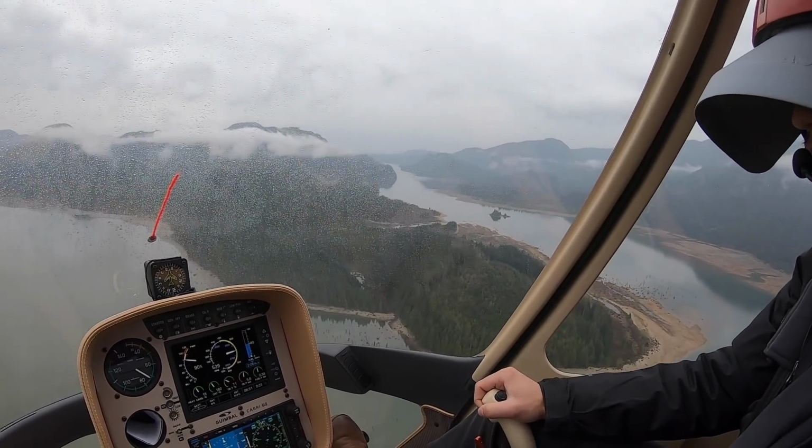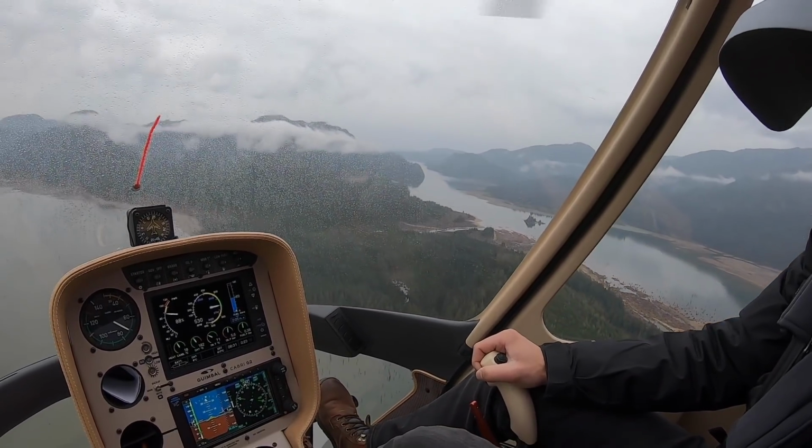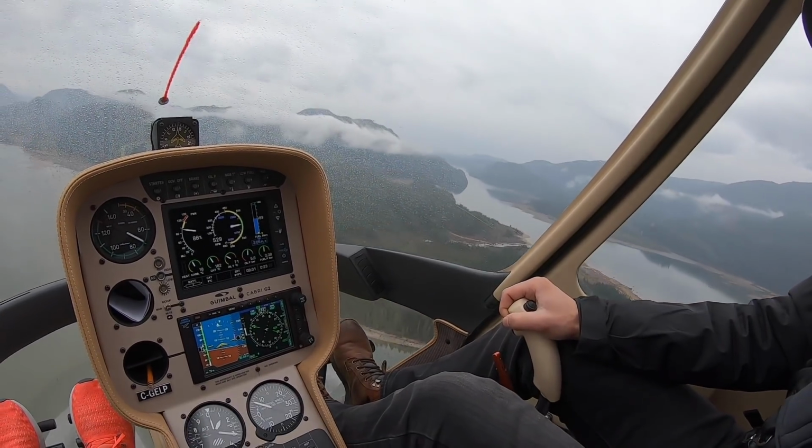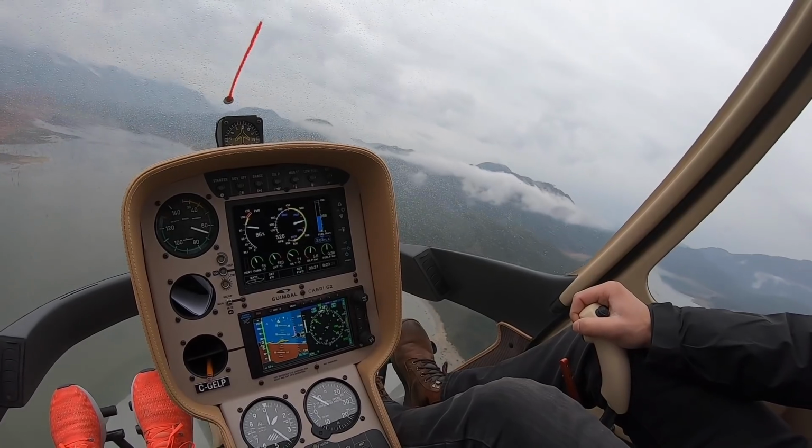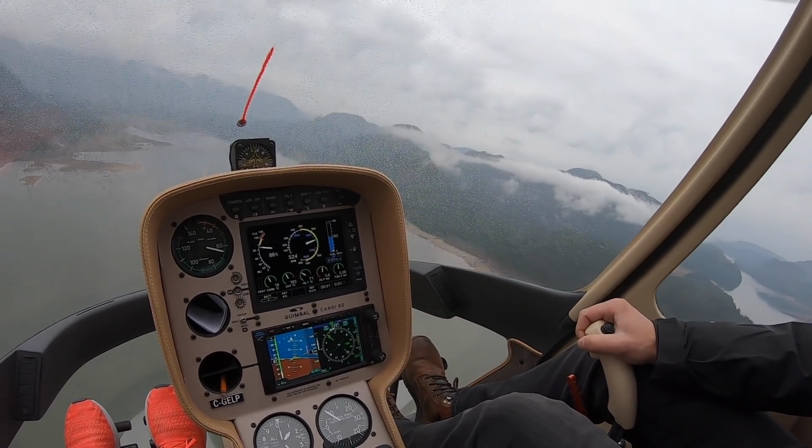Okay. Got about 75 knots on my speed right now, which is going to help out my climb a little bit. Going to keep that turn going. There's only about a 10 degree bank. And 70 knots there, a little bit slow.